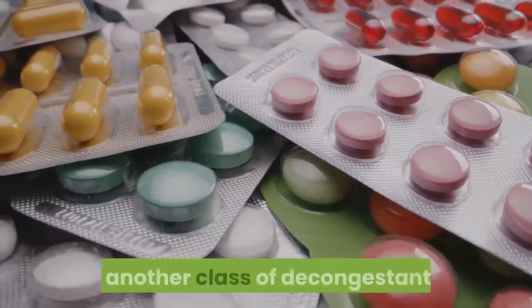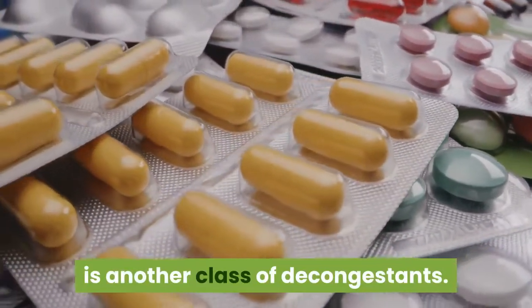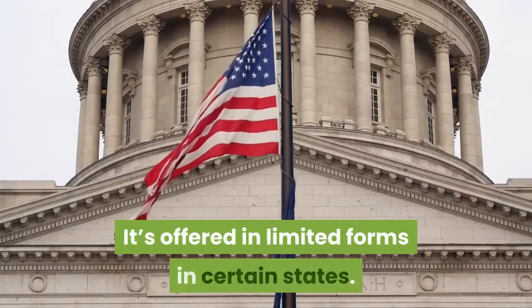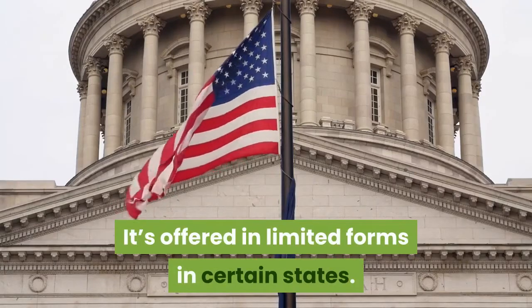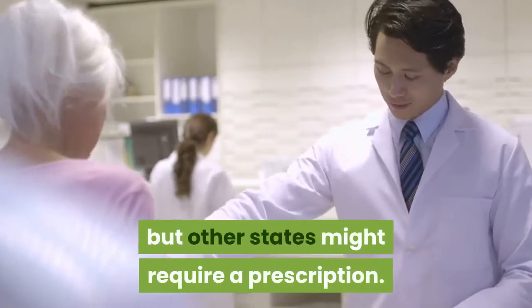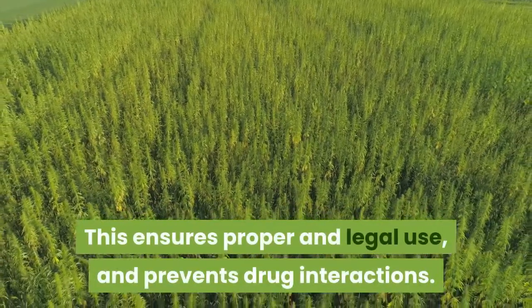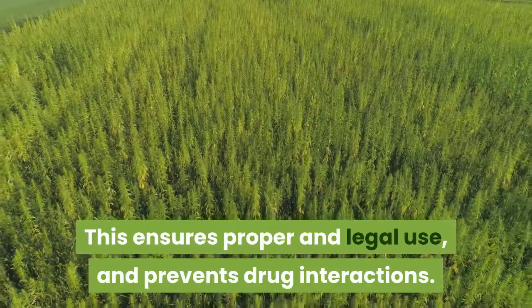Pseudoephedrine. Pseudoephedrine, e.g., Sudafed, is another class of decongestants. It's offered in limited forms in certain states. It may be available through the pharmacist, but other states might require a prescription. This ensures proper and legal use, and prevents drug interactions.